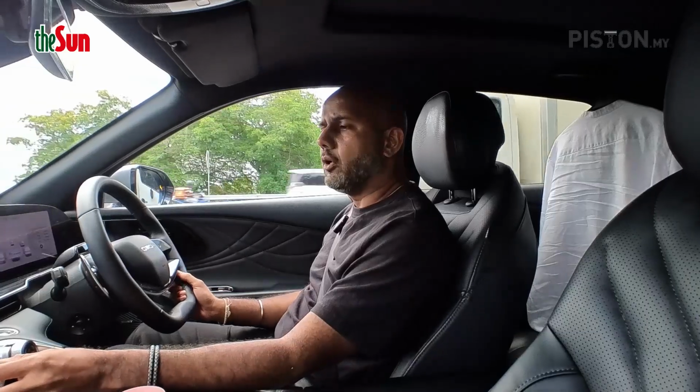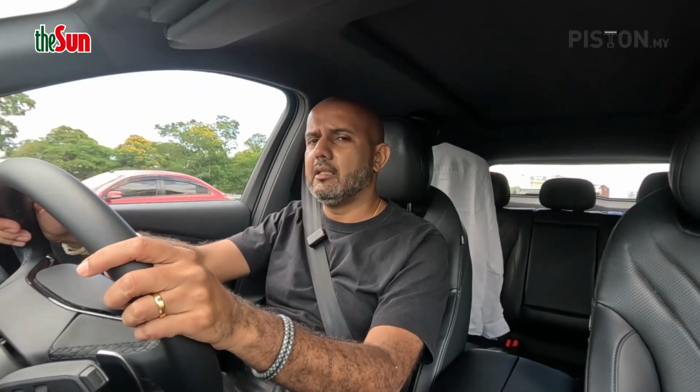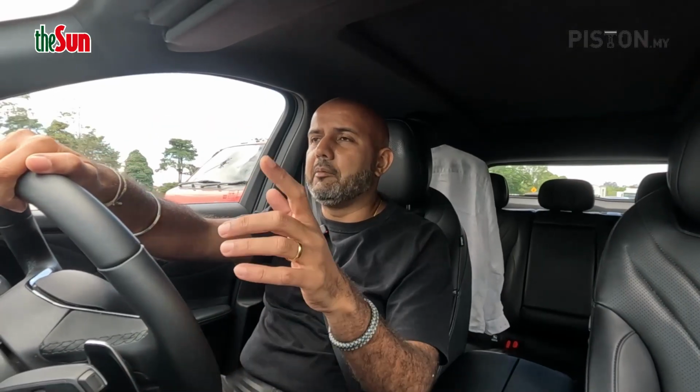Surprisingly, talking about mode, this car does not have comfort mode. You have eco, normal, sport, snow, mud, sand and off-road, but not comfort. That would have just softened the suspension a little bit. But then again, I always think that Chinese cars are just way too soft for my liking. This is very nice damping.